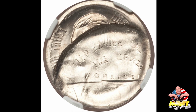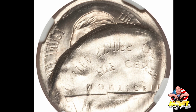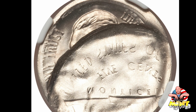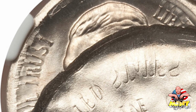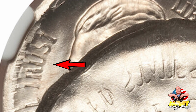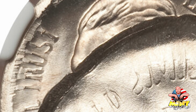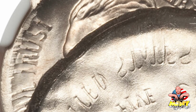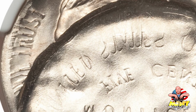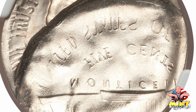Here's another dateless Jefferson nickel. This coin was struck twice. The first time it was broad struck. You can see signs of the collarless strike by the distortion and lack of detail around the edge of the coin. The second strike occurred with another nickel between the die and the coin. We know it happened like this because of the mirrored details from the reverse of the other nickel stamped into this error coin. You can easily make out the words United States, 5 cents, and Monticello.